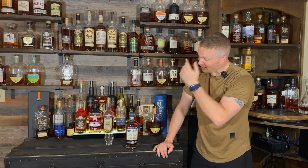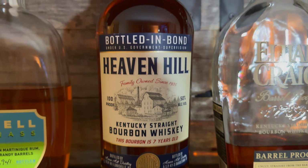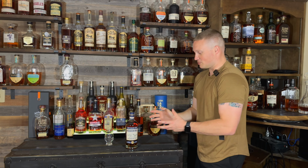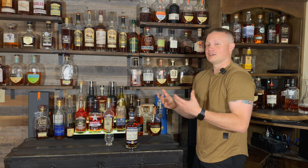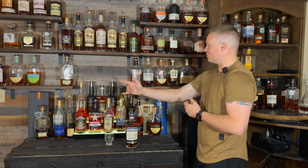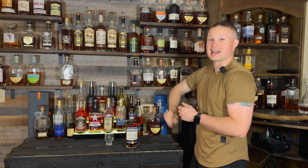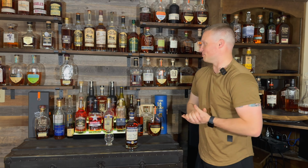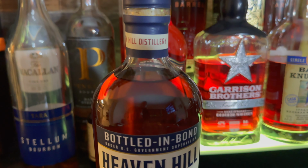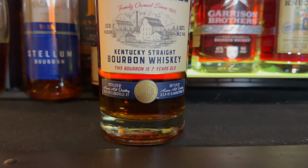So I'm a big Heaven Hill guy. Last episode we did the Henry McKenna 10-year, which is also a bottled in bond, 100 proof. So I'm excited to try this one. Overall, I'm a really big lover of Heaven Hill stuff. I got a bunch of the Elijah Craigs, the barrel proofs, even the Larceny, especially the A123 this year, which was an absolute banger of a bottle, especially at that price point. So I do enjoy Heaven Hill, so I'm gonna get into this one today. I've got high hopes for it, hoping that it comes out really nicely.